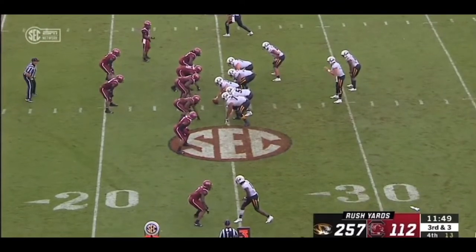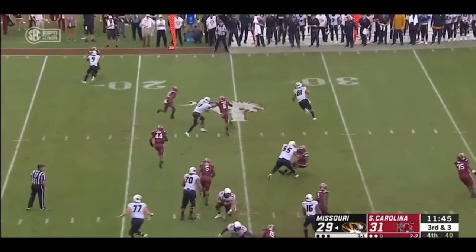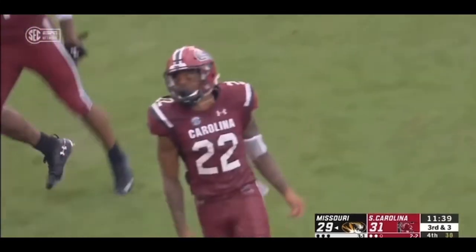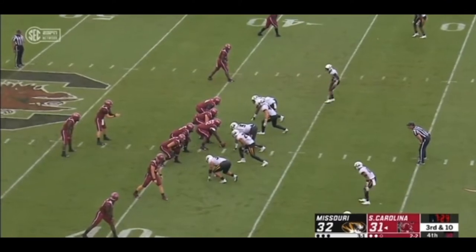Do they keep it on the ground on a third and three? No, instead, Locke will throw it to Albert. Oh, and he's tackled in the backfield for a loss. That's Stephen Montack with the airplane slide. Attacking the line of scrimmage with extra defenders.